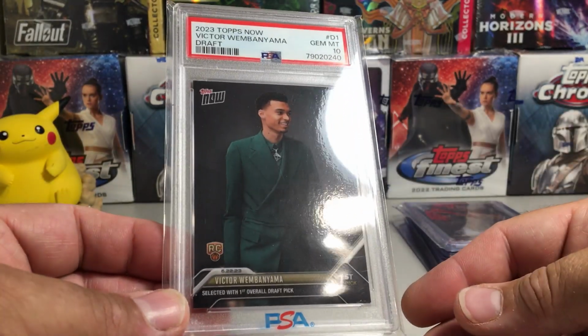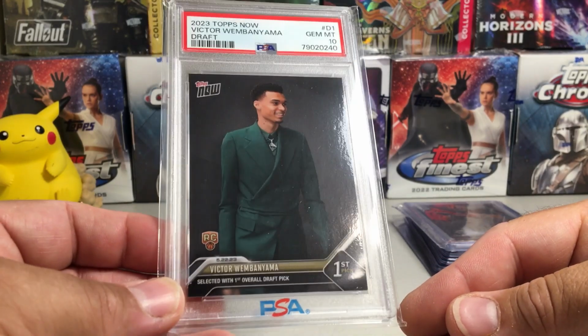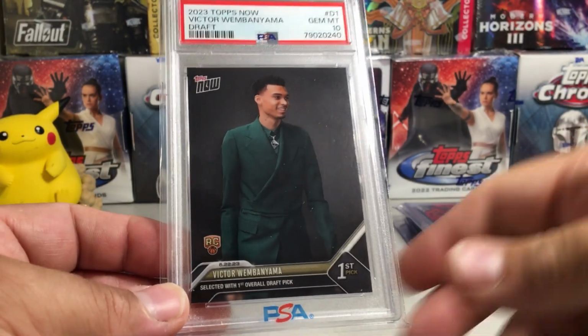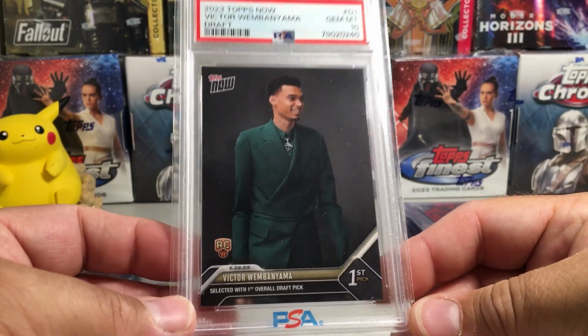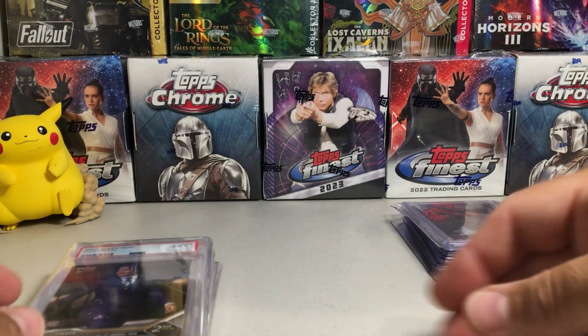Here's the draft night Victor Wembanyama. This one I think is a lot cooler of a card than the first pitch one. This one, all 5 that I ordered got PSA 10s. And all sold like instantly when I got them back from PSA.